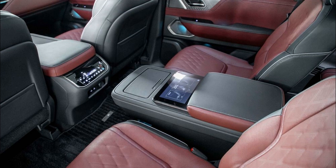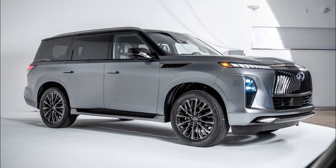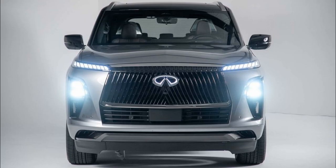Pure and Luxe trims have standard rear-wheel drive with four-wheel drive available, while Sensory and Autograph come standard with four-wheel drive. All models are equipped with a drive mode selector offering standard, eco, sport, snow, tow, and personal settings. All models can tow up to 8,500 pounds.